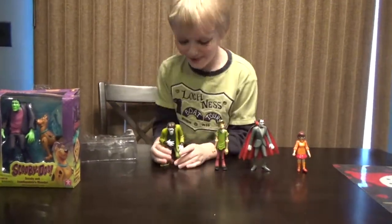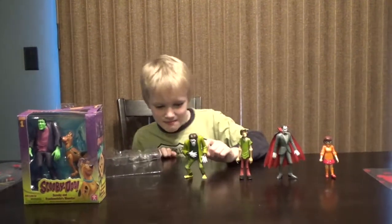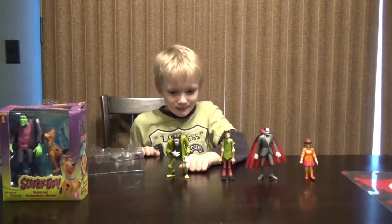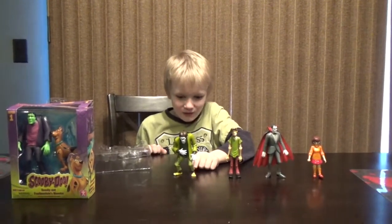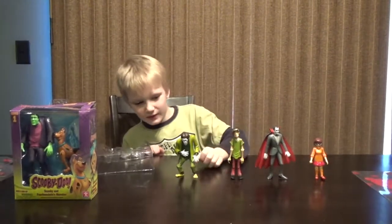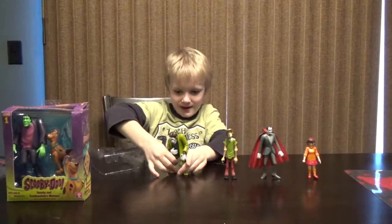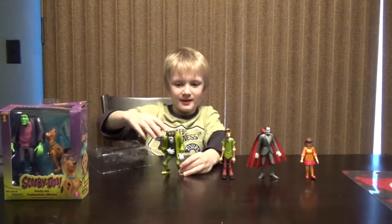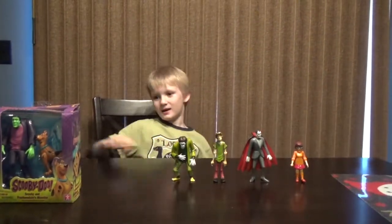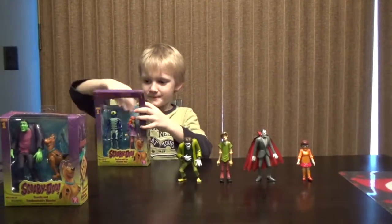Here's the Wolfman. He doesn't have any shoes on, and mostly all of him is green. But not mostly all of him, just all his clothes are green. This guy, you can only move his arms. You can't move his legs or his head. And that's the Wolfman. Now it's time to head up to Daphne and the Skeleton Man.